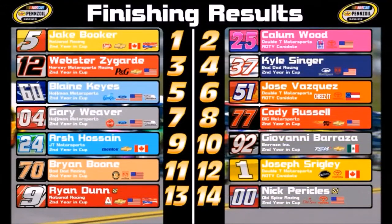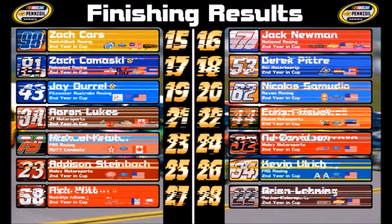Here is your finishing results. The Jake Booker car was going to finish first, Callum Wood second, Webster Zygarde, even though he might have had the worst car all day, still comes home third. Kyle Singer, good job for him fourth, at least that's a good run for Bad Dad Racing. Looking at Hoffman Motorsports, also finishing good, 5th and 7th with Blaine Keys and Gary Weaver. Jose Vequez, there's another good run for the Double T Motorsports camp, and Joseph Strigley coming home 12th. And good job for all those guys.